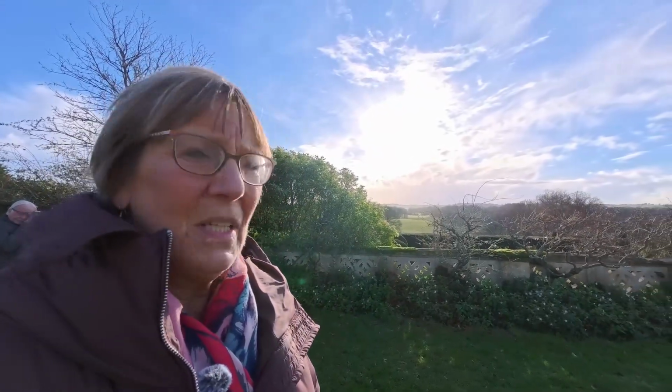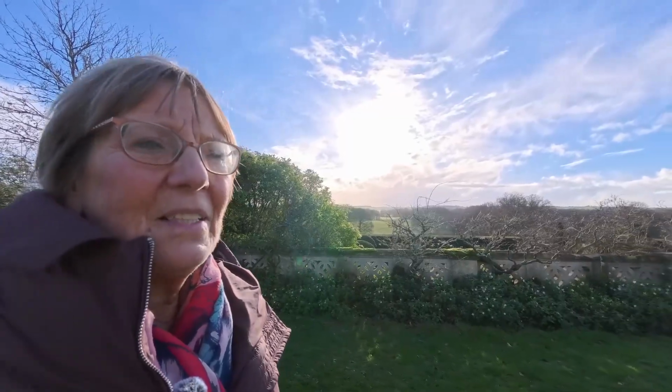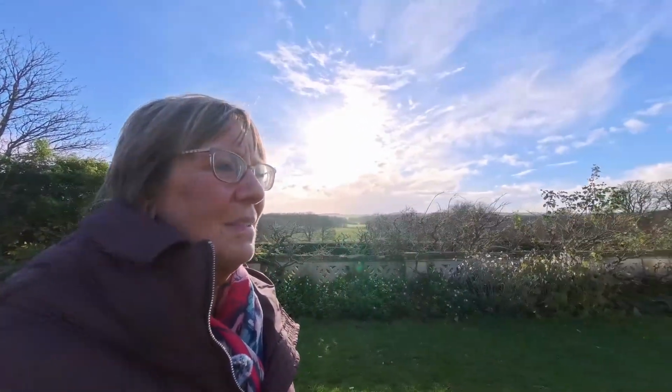So here we go. This is at the back of the house. The gardens open up out here. I don't know if you can just see behind me. It's got beautiful views out over the whole of the countryside here, because it's up on a hill. In the summer, I just love sitting out here and taking time to read a book or something.